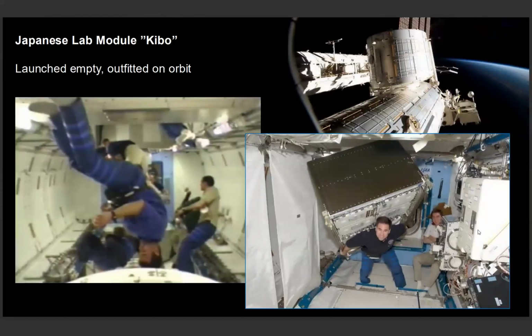The Japanese module started out as the smallest, but as the lifting capability of the space shuttle to the higher inclination orbit was reduced, all the other modules got shrunk, except the Japanese stayed the same, and so it ended up being the largest module. But it had to be launched empty, and so all the racks had to be installed on orbit.